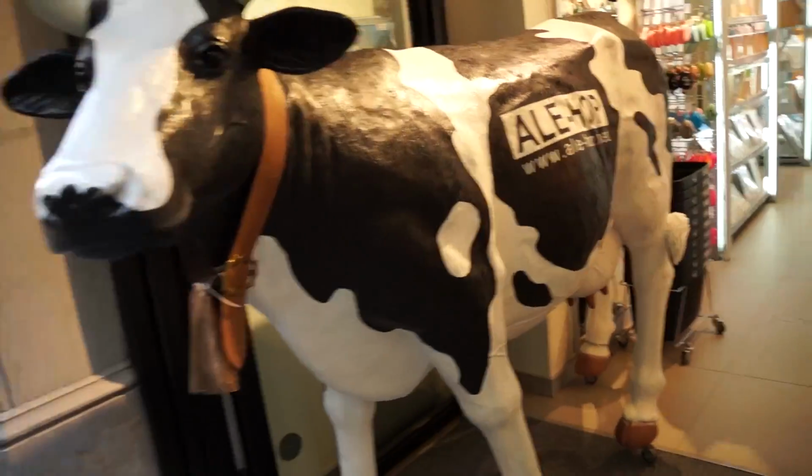So I'm going to start with the small stuff, and the first item that I'm going to show you is actually the last item that I bought. We were spending our last couple hours in Barcelona just doing a little bit more exploring, walking around, and we came across this store that had a very eye-catching thing in front of it. It was this giant cow statue with the store name on it, which is, I think, Alley-Up.